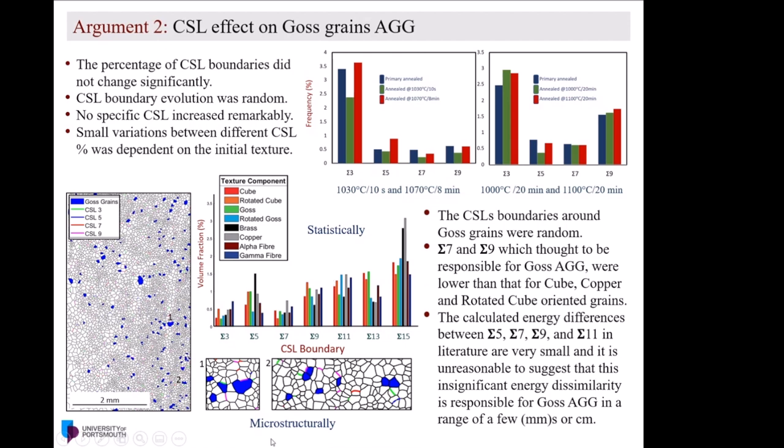So we tried to understand how much sigma 5, sigma 3, sigma 9 are surrounding the Goss grain and other orientations. And when you look at the data, we found that these boundaries are very random, and sigma 7 and sigma 9, which were thought to be responsible for abnormal grain growth, were lower than cube, kappa, and rotated cube. Now, we didn't verify these claims by others that CSL is playing a significant effect on abnormal grain growth, and microstructurally we looked at them and they were randomly surrounded by any of the CSL boundaries.